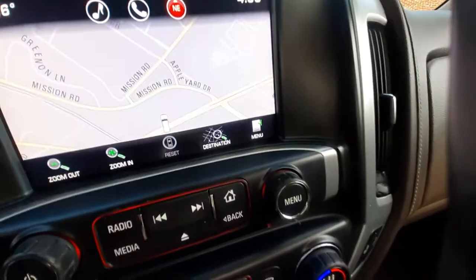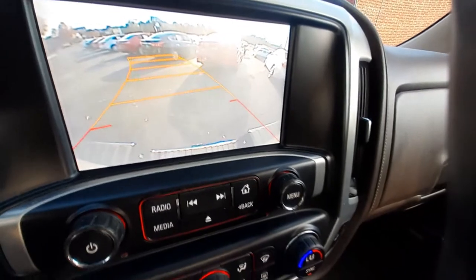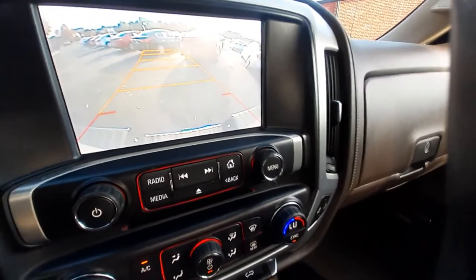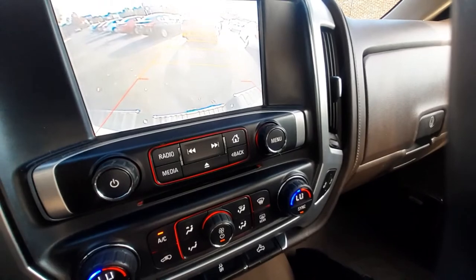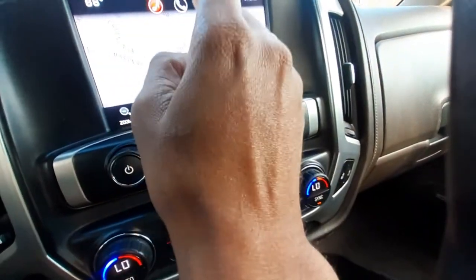This one also has a reverse camera in there with trajectory. So you turn the wheel. I am turning the wheel to the left. As you can see, the trajectory back there is turning the same direction as the steering wheel. Turn it the opposite direction there. These are nice little touches when you're backing up. Like I said, this thing sits so high above the ground anyway. So let's go ahead through a couple more menus here.